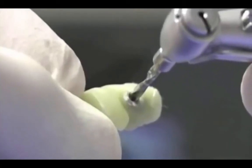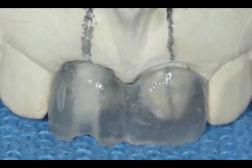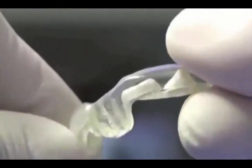The patient comes back in at a subsequent appointment. We put that stent in their mouth. The stent has an exact spot, a hole in the stent, where that implant needs to go. What does that mean for the patient? It means they leave here, they have an implant done, it's placed in their mouth, and they don't even have a stitch placed. Predictability, patient comfort, it doesn't get any better.